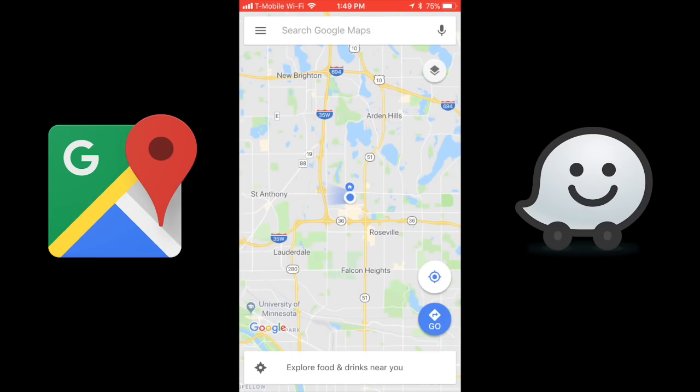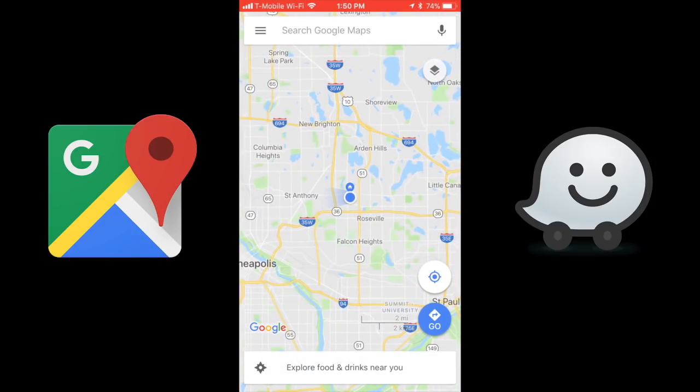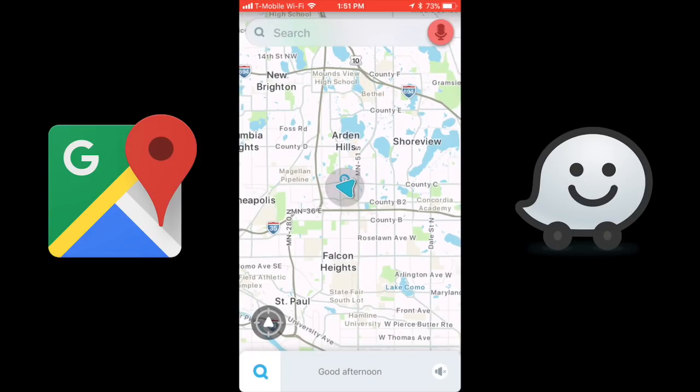So next we'll discuss Google Maps and Waze. Google Maps and Waze are the two navigation apps that you can choose to launch from both the Lyft and Uber driver apps. I personally prefer Google Maps, but I do have both Google Maps and Waze. I recommend having both of them because each of them can provide different things than the other. I just prefer the look and feel and features that Google Maps provides, but I will lean on Waze sometimes.